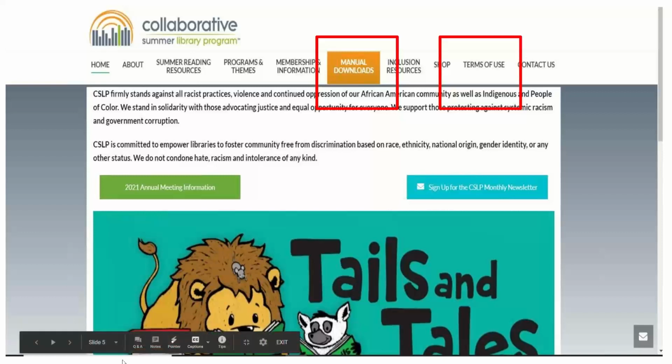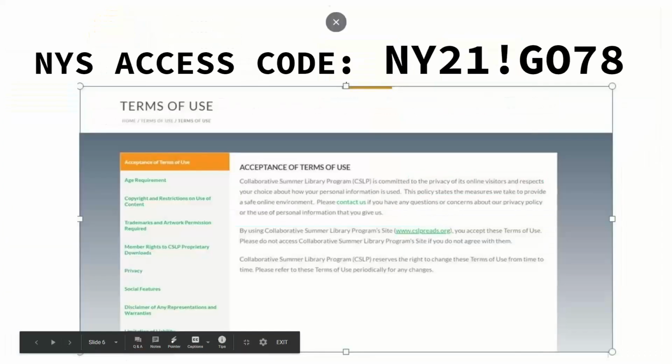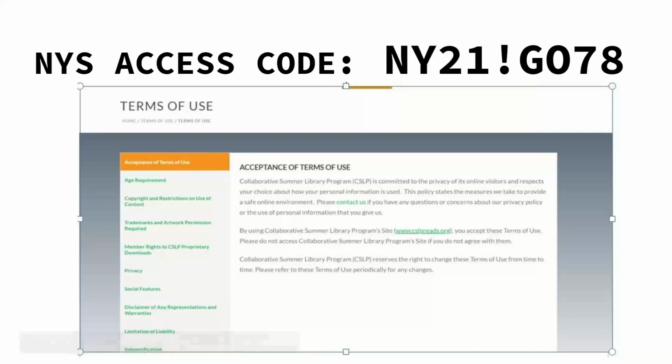So if you click on manual downloads, I'm sorry. If you click on terms of use, this is what you will get. When you click on manual downloads, you will get asked for your access code. This is it. Everybody in New York State uses this. NY, capital NY 21, exclamation point, go 78.